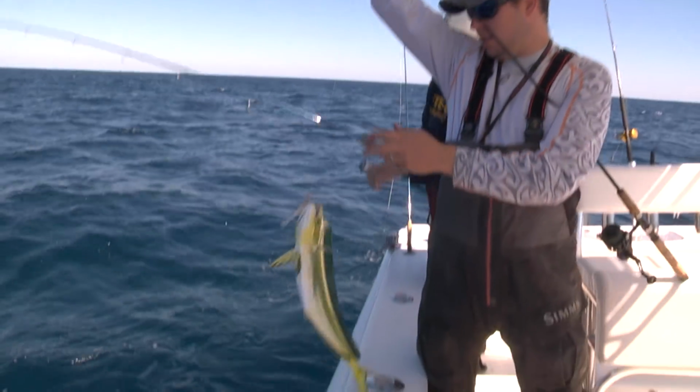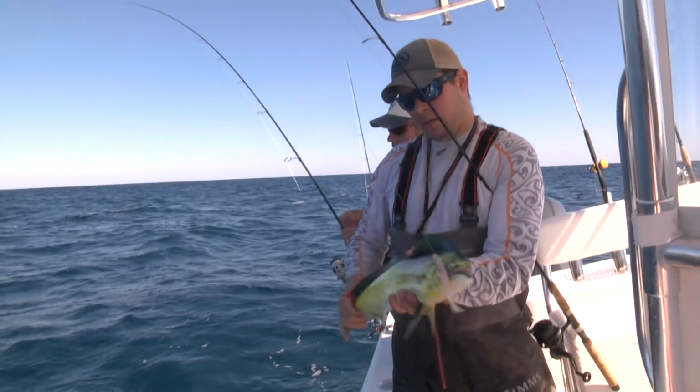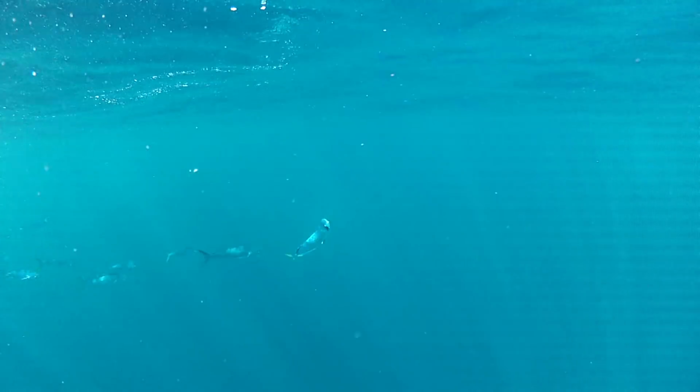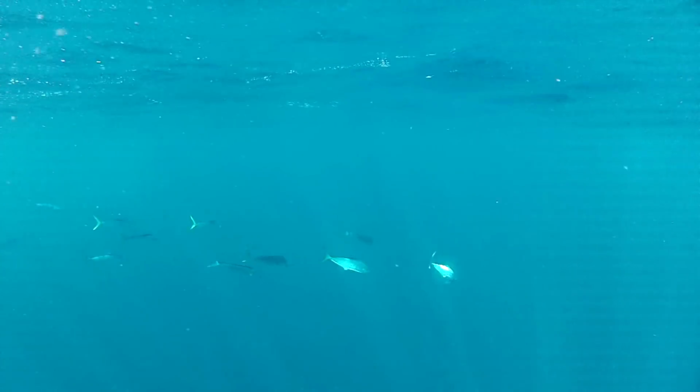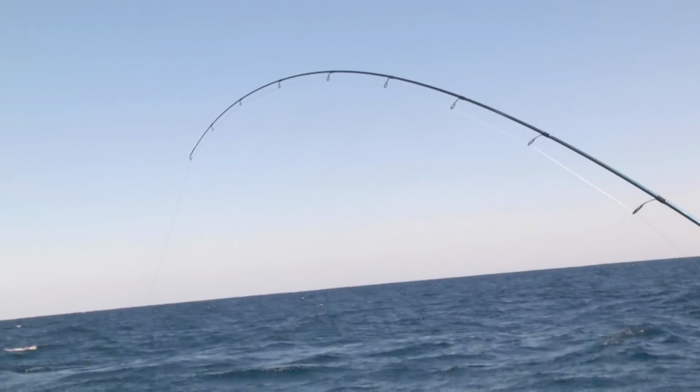This is called Mahi Heaven right here. Well, Mahi Madness. There you go. Pretty typical of what we've been catching today. So this guy is swimming good. There's a big mahi out behind that one. I pitched one bait out there and then took a cast, and it was pretty immediate. This guy's staying down. Nice fish.